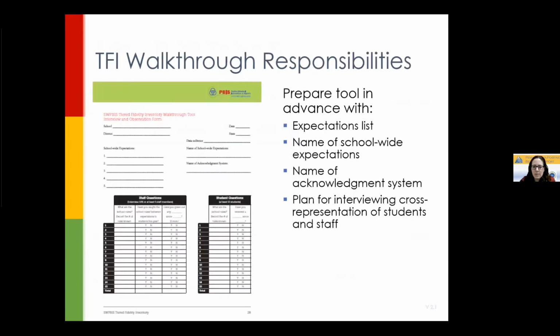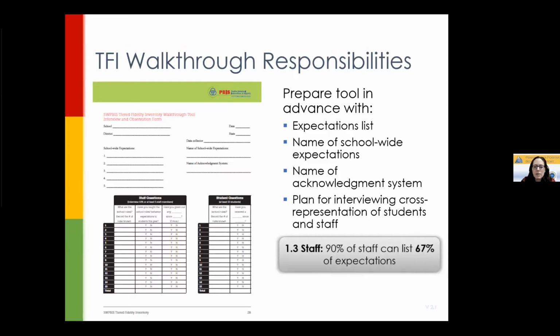Additional tips for conducting the walkthrough: make sure you complete the tool in advance. Your interviews will be much more efficient and go much more smoothly if you know the expectations and the acknowledgement system in advance. Make sure you're prepared with that. Also, remember, when you score the walkthrough, only 90% of the staff need to know only 67% of the expectations, not 100% of the expectations.